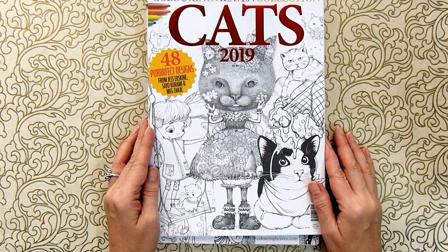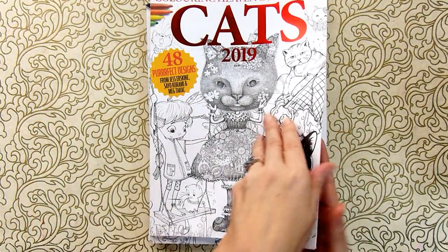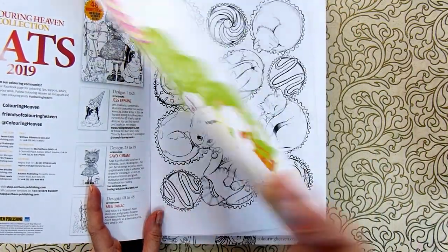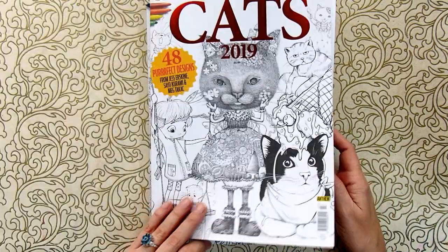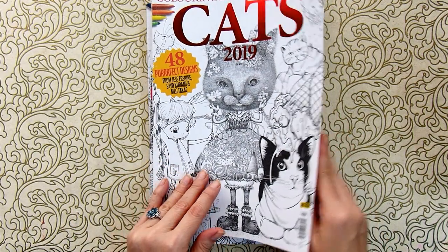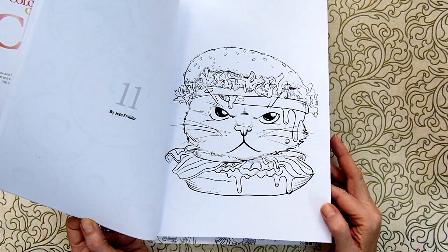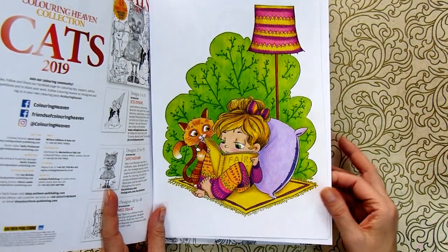Cats. I have two completed illustrations this time. This one by Meg Takak. I remove completed pages from this type of issue because they are not connected, there is no story, and not every illustration will I color in this issue, so I remove them after I complete.